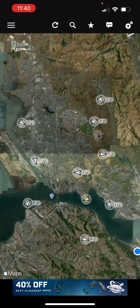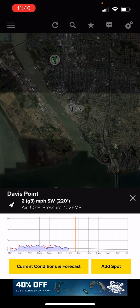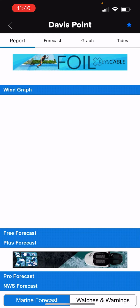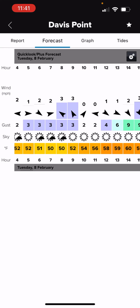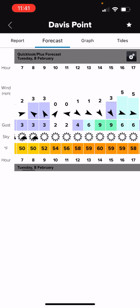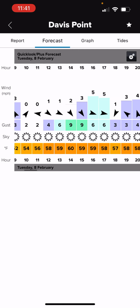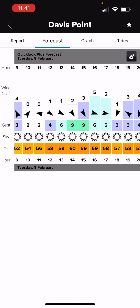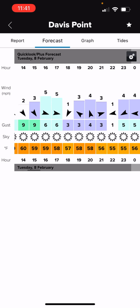So the night before, I will look at this Davis Point wind meter and see what it's reading in the forecast. I don't get into too much more than just the quick look plus. I don't look at a bunch of different variables any longer. I just look at the quick look plus because it's going to change on the day of anyway. So I might look at the next day and say, okay, the wind might pick up in the afternoon a little bit, and then that's when I start looking the next day.